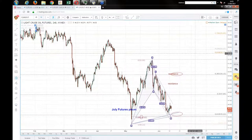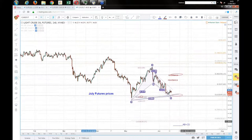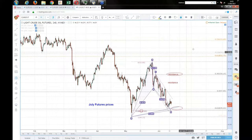If we made an ABC from this low, this is July futures prices, but if we made an ABC from that sharp low with an equal measured move, that takes us back to 53.20 and a retest of that 23.6. And then I think if we fail there, we could see one final leg lower. I really do think that we'll probably bottom around 40 by the time it does finally bottom. But this is a bullish pattern, and I think we could see a big ABC that would be equal to the one from the May low.